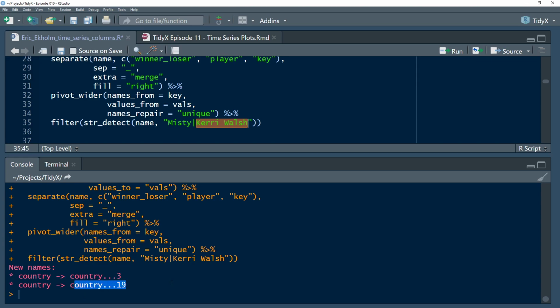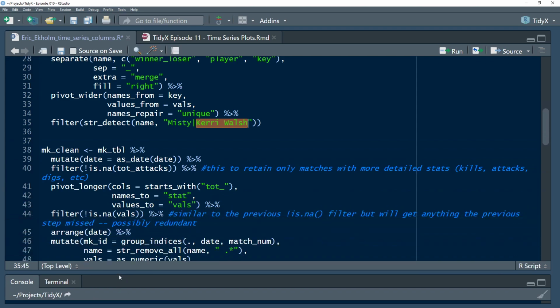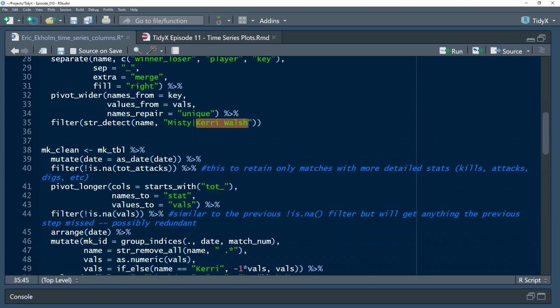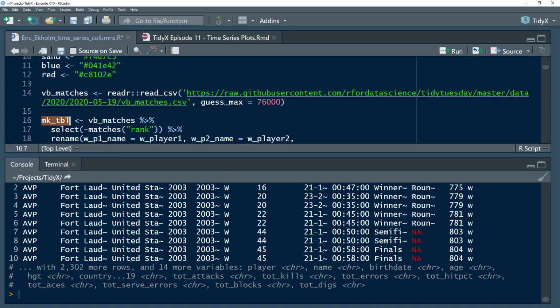Created some new column names there. And this is necessary for his plot, because what he's going to have is a row for every game for Misty and a row for every game for Kerri. Whereas when the data originally came in, they were meshed together as a team. It would have been Kerri Walsh Jennings and Misty May-Treanor if we were to look at the original data set.